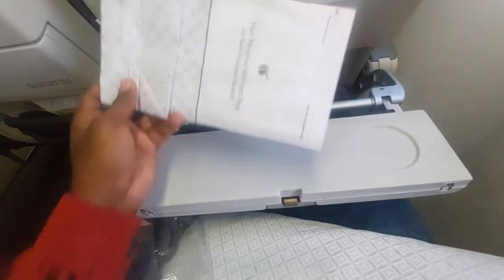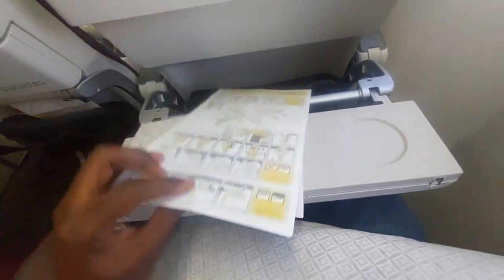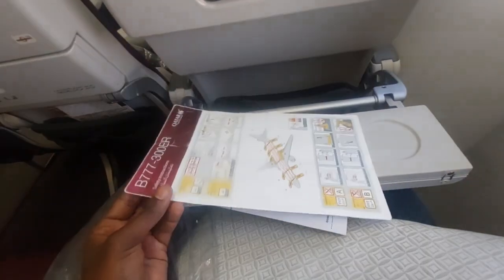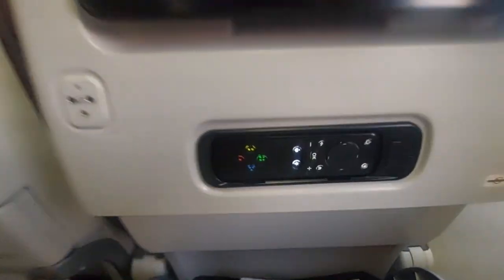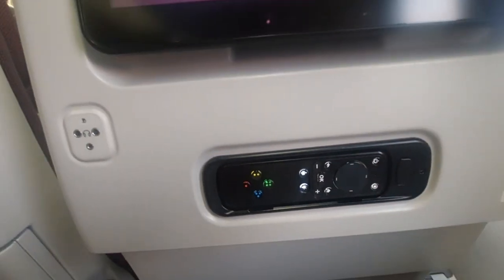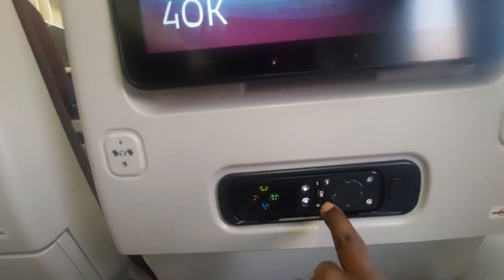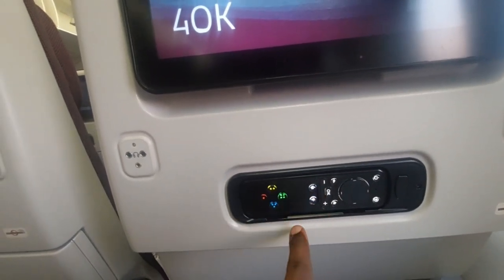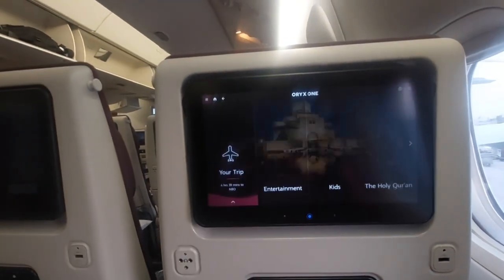We have an opening for putting your laptop or food or something. There's a table if you want to eat. You have some manual about safety and everything, emergencies. What else do we have? We have a remote where you can control the light, the volume, the AC, pretty much everything can be controlled through this remote.